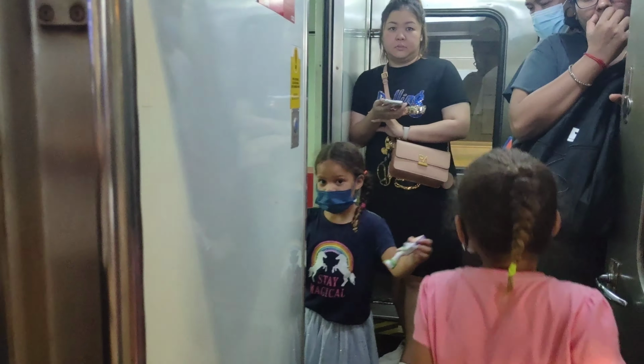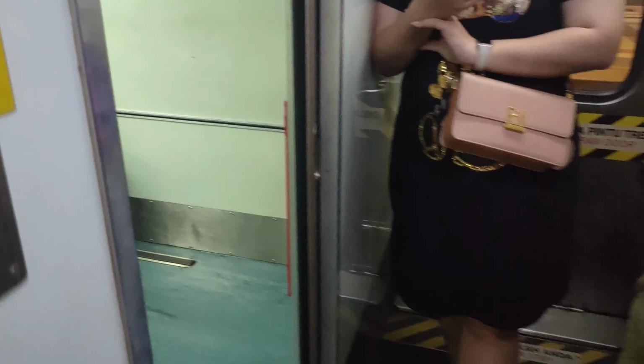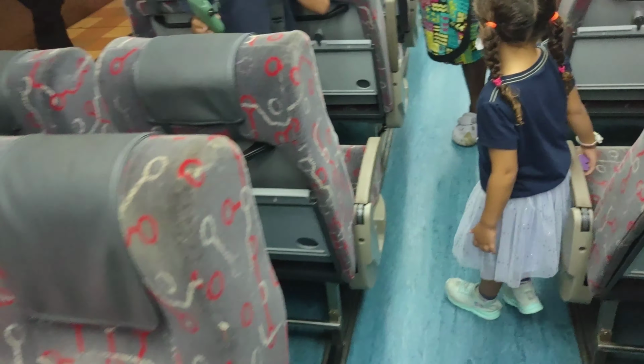Okay, big step. There is a big gap. There is no assigned seating, so you just sit where you will, but it's only 5 minutes. Oh, it's cold on here. The air conditioner is blasting.